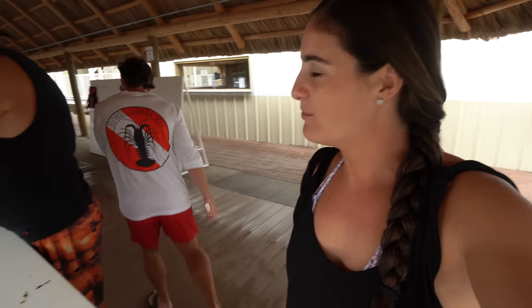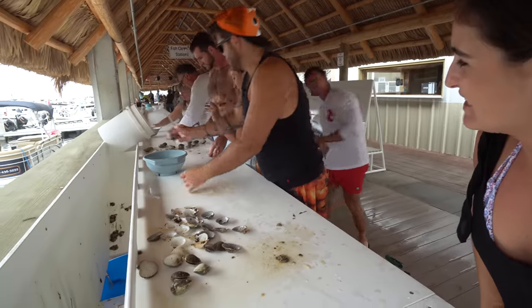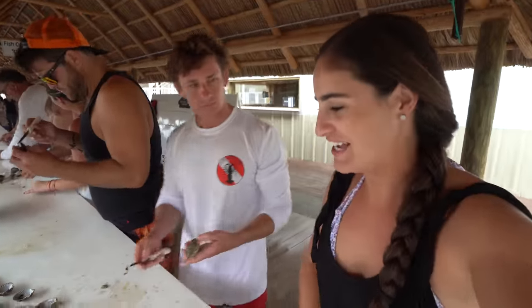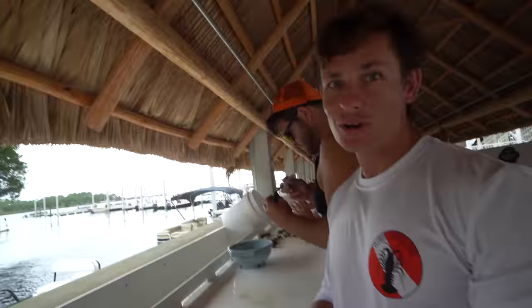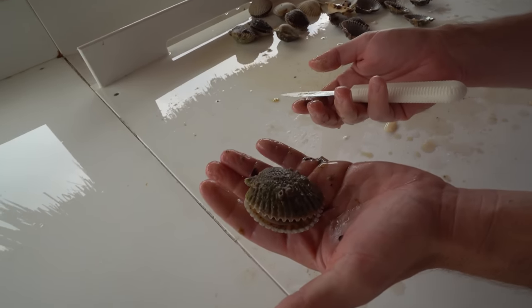Well, as we were waiting for dinner last night, we came here to have a couple drinks at this tiki bar, and they have this really nice cleaning station, so we decided that we were going to come back here to clean our scallops today. So we have an assembly line of everybody cleaning the scallops, so we're going to show you how to clean a scallop.